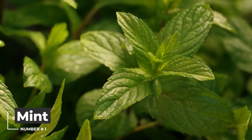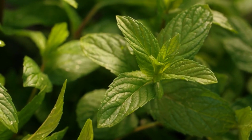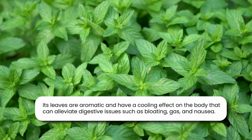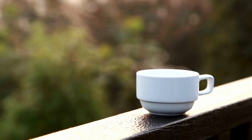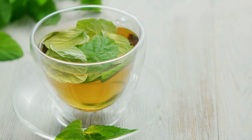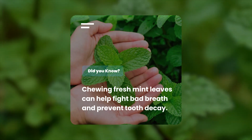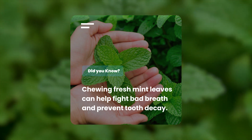First on our list is mint. Mint is a refreshing and versatile herb that is commonly found in most backyards in the U.S. Its leaves are aromatic and have a cooling effect on the body that can alleviate digestive issues such as bloating, gas, and nausea. The menthol in mint leaves is also known to have pain-relieving properties and can be used to treat headaches and migraines. Did you know that mint can also be used to improve your oral hygiene? Chewing fresh mint leaves can help fight bad breath and prevent tooth decay.